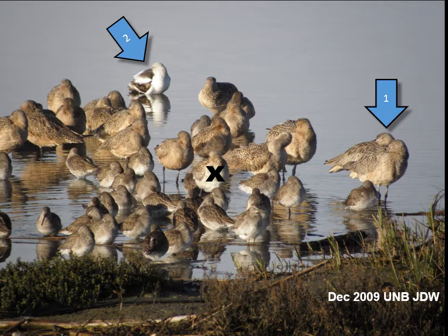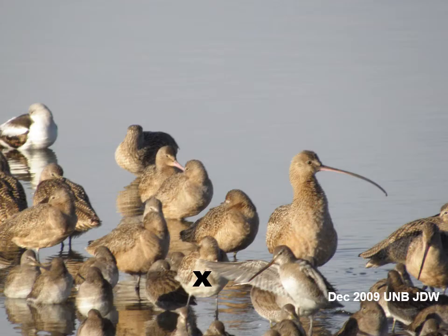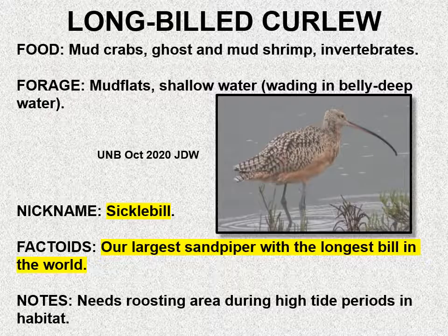What about those little guys? Dowitchers. But there's actually a fourth bird, fourth species in here. People see it? This guy, look at that long bill. And that is a long-billed curlew. It's a long-billed curlew.